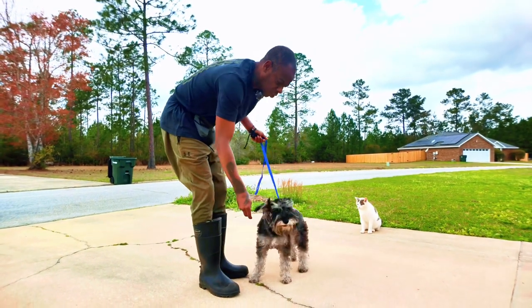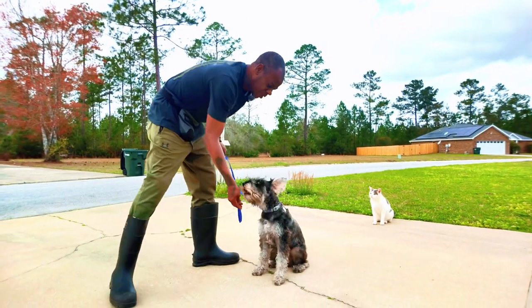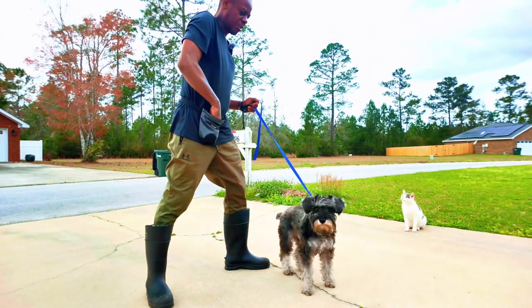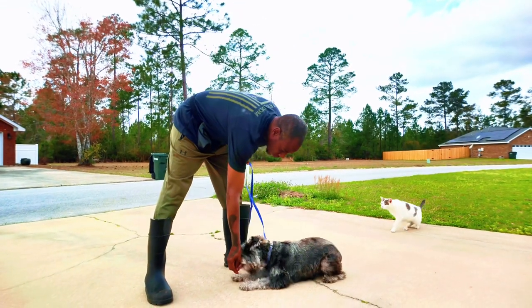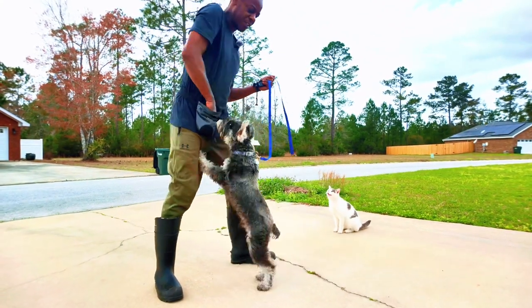Right now, we just want to show Louie positions, and the position that I'm showing Louie is down. Louie, sit. Down. Good boy. That's the only thing I want him learning today, is the down when I tell him to. Louie. Good boy. Down. Yes. Good boy. He's got a cat behind him as a distraction.